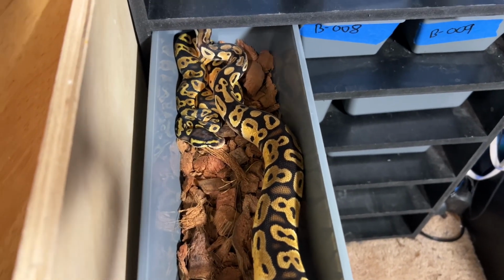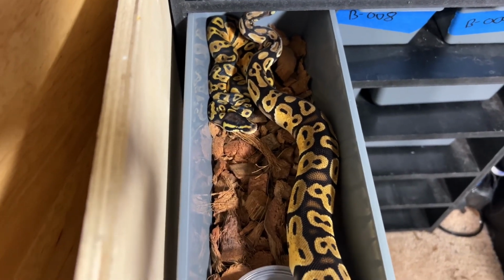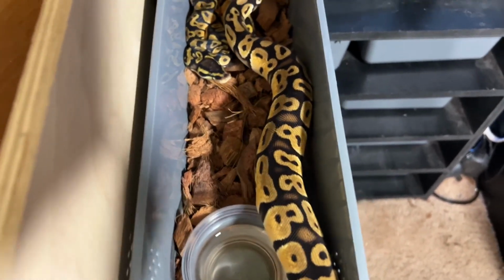I do plan on revealing a new pair of snakes that I got, so look forward to that, guys. And I'll probably do a little cage build with them also.